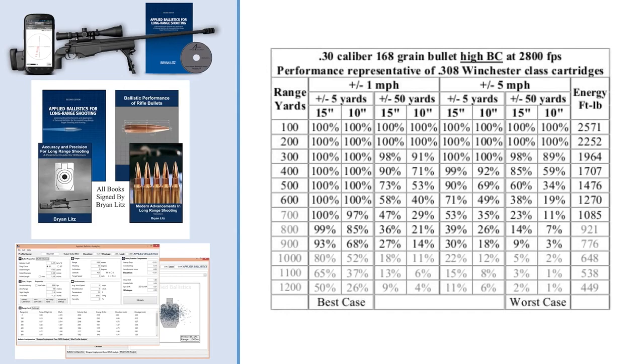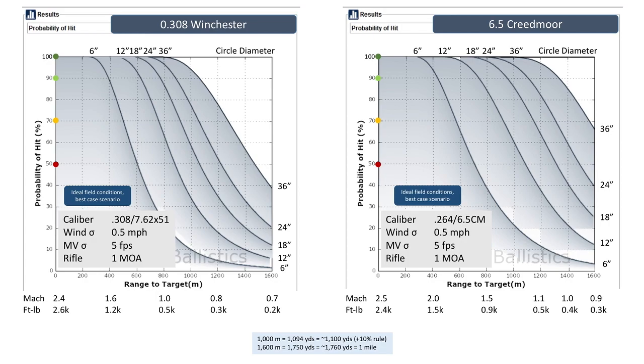Putting side by side the 308 Winchester versus 6.5 Creedmoor, basically there is no real comparison. The 6.5 Creedmoor is very good at longer range distances, so above 800 meters, while the 308 Winchester holds its own up to 600 meters, more or less. That's why many people favor the 6.5 Creedmoor versus the 308 for the long-range precision rifles.